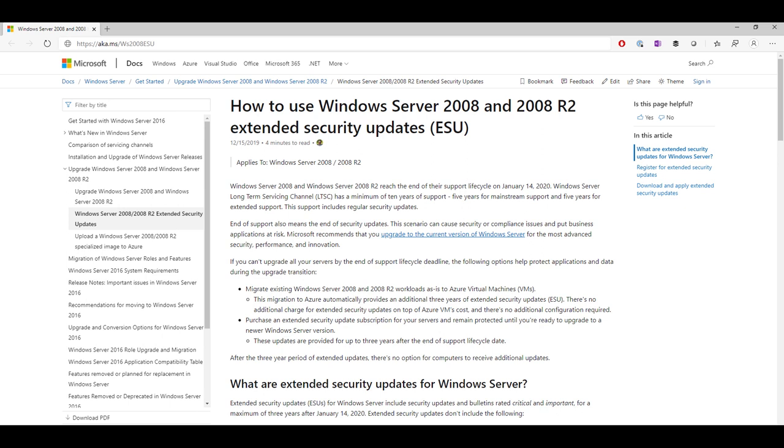Or if you need to stay on-prem for whatever reason, physical machines, certain requirements of VMs, et cetera, and you have software assurance or enterprise agreement, you have the ability to use extended security updates locally as well. So let me show you real quick what this is like.